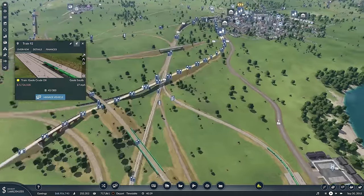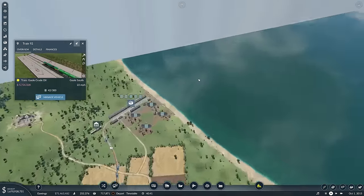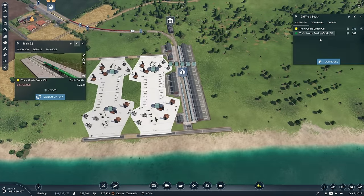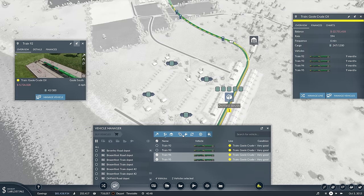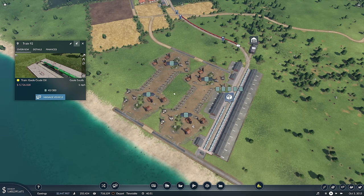Yeah, I think we're doing pretty well, to be honest with you. I mean, if we go back up to here, look at that. The North Ferriby, the Ghoul crude oil is going absolutely mental, so we're going to have another two trains on there. Why not?